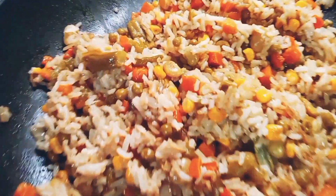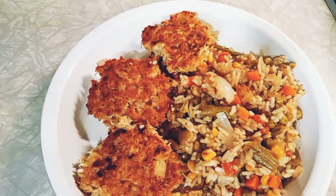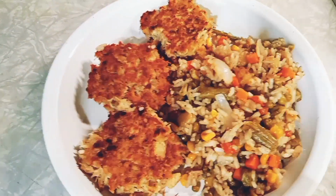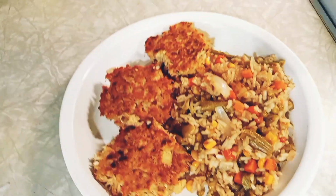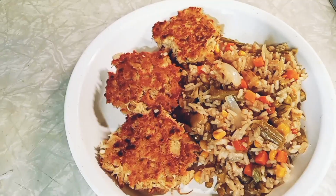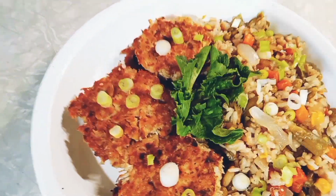The other side fried up very nicely. So we have our family style meal for tonight: 6 chicken patties and plenty of rice here. We have extra rice. For soup, you just get creative and come up with all these wonderful entrees from the pantry. I didn't have parsley, but I put a little decorative lettuce in the middle.